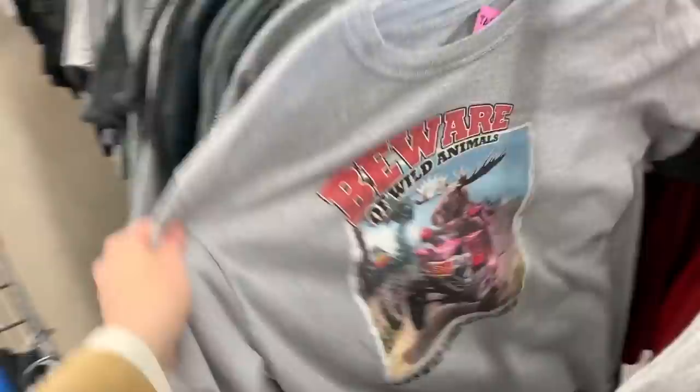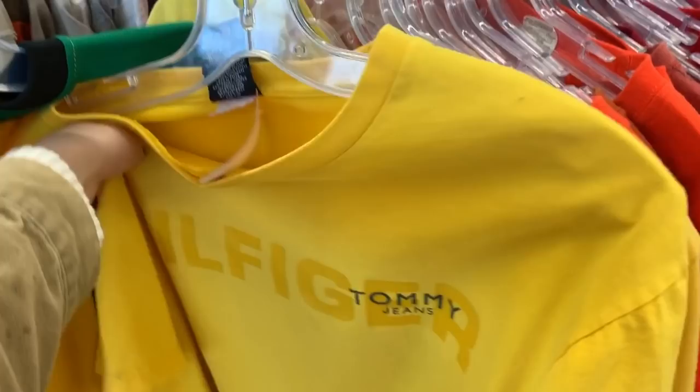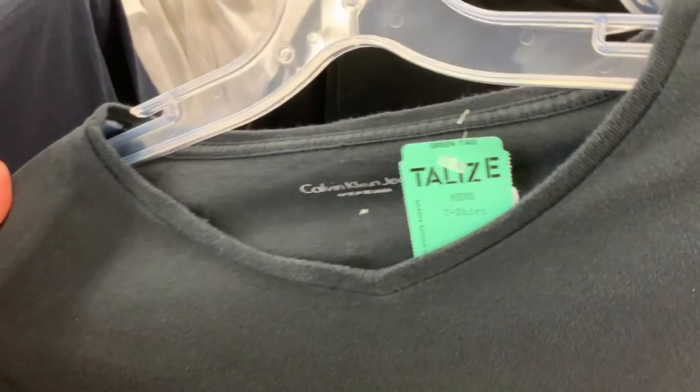Ooh, another Tommy shirt. I'm not sure about this one. I'm not a huge fan of the bright yellows. Oh, and actually it has a hole there, so yeah, I'm gonna pass. This one's really cool. I haven't seen one like that before, but yeah, it's really rad. But I'm not really a big fan of the V-neck, so I'm gonna leave that one.